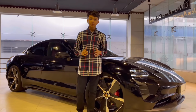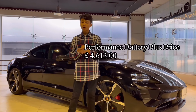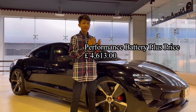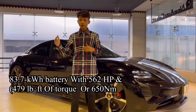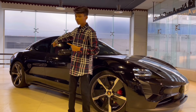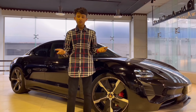So, beautiful people, let's talk about the power of this car. This is the Taycan 4S, and this has the optional extra battery pack. So it has an 83.7 kilowatt hour battery that gets around 562 horsepower on this car. 4-wheel drive, has a 2-speed transmission at the rear. You can't feel the transmission. You guys can be like, why does an electric car have a transmission?